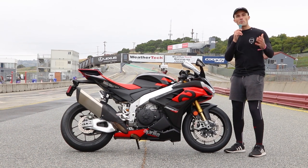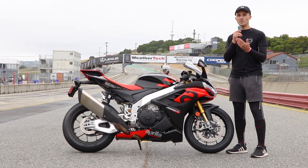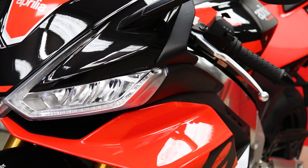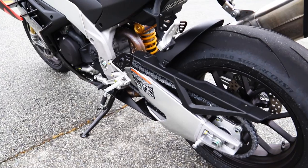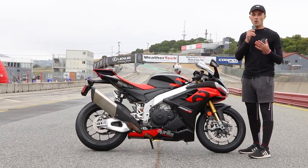Alrighty everyone, so this is Aprilia's 2021 RSV4 Superbike. This thing's really special for a lot of reasons. This bike's actually gone through a lot of major updates and changes for the 2021 model year. As you can see here, the big news is there's a brand new swing arm in this machine. It's actually made of three different parts. It's got much more stiffness and it's even lighter as well, which is super cool.